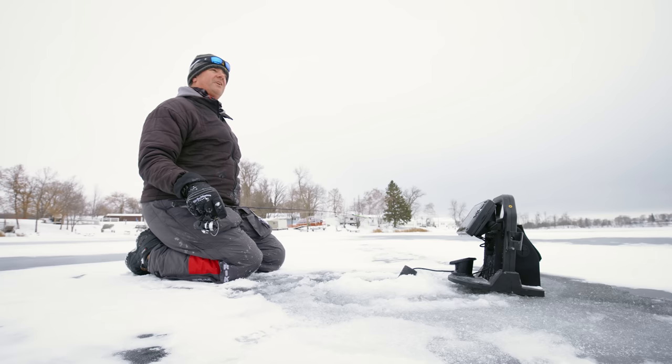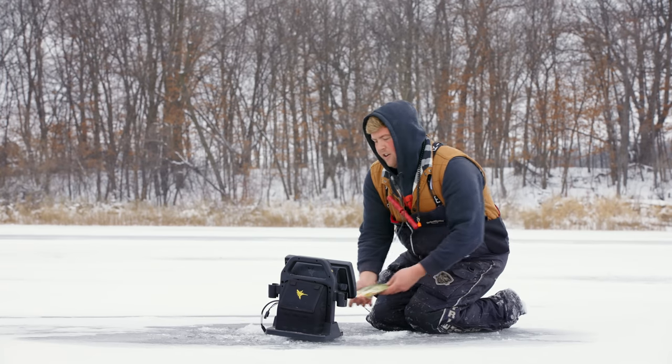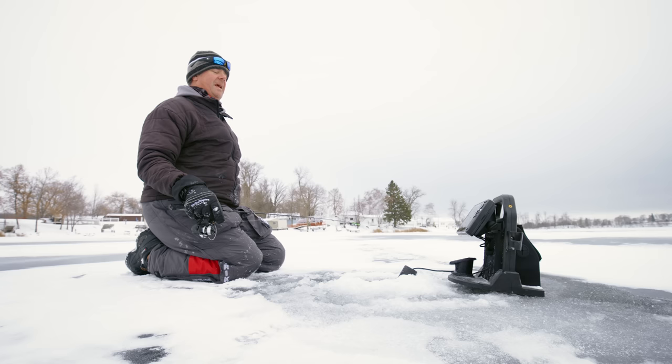Have you caught many bluegills yet? I haven't. I'm not using a spoon. What a role reversal that is. I know. Don't tempt me. I'm pretty sure it's going to happen. Yeah, it will.